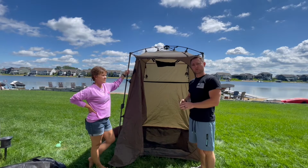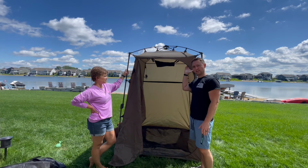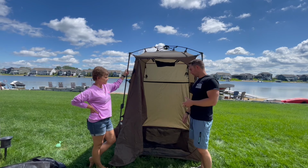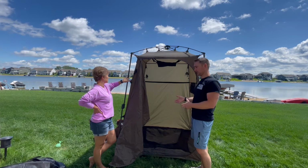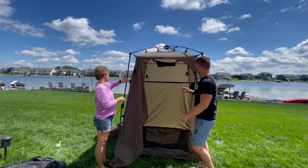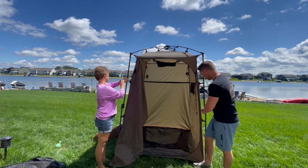Alright, so this is tent 1 of 2 that we did use while we were in Colorado. This was our changing tent and our bathroom tent essentially. What I do like about it is it's an instant tent. You can have it up, I think it was about 3 minutes I had it up. All the poles are already pre-attached, so basically you just pop up the top, take your sides, pop those up.